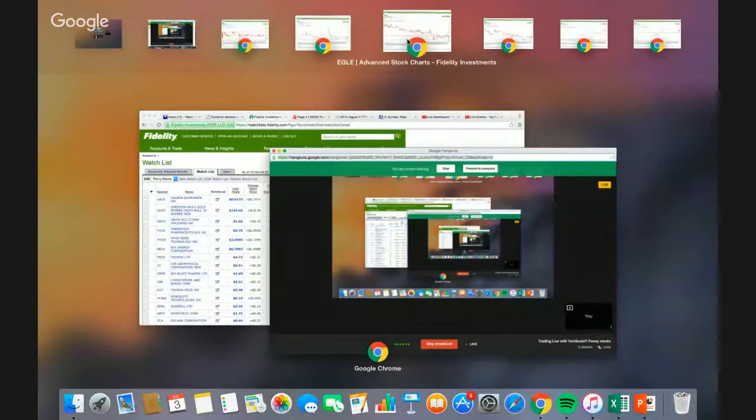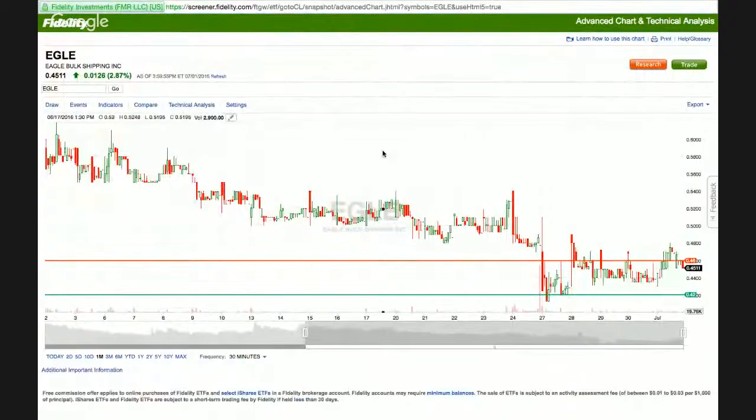The next one we're going to be going to is going to be Eagle. Eagle is one that has been fidgeting between 42 cents and 46 cents, at the highs of 48. And at 42 cents, you pretty much just need like a 4-cent gain to hit your 10% gain. So with that being said, right now it's at 45 cents. I'd wait till it hits around 43 to 42 cents. That's a secure buy based on its history.